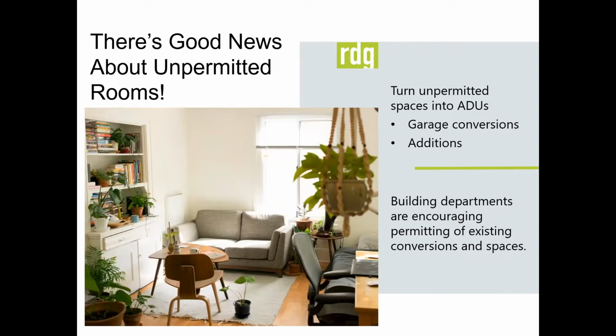What we can do with the unpermitted spaces is, you know, the building departments know there are hundreds and probably thousands of units out there that are unpermitted. It's no big secret where they are. The running joke is you walk down an alleyway and knock on garage doors and see who answers. The building departments get that. They have a very big quota in terms of housing that they must meet, and they need help from homeowners and investors to create more housing.